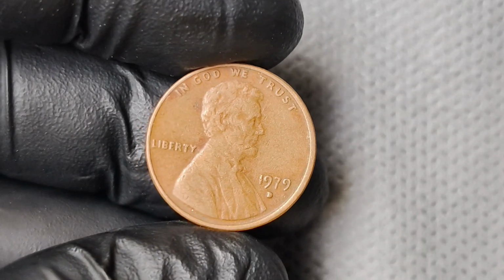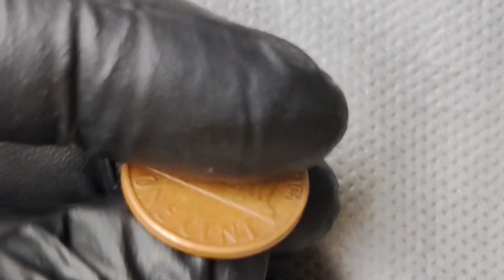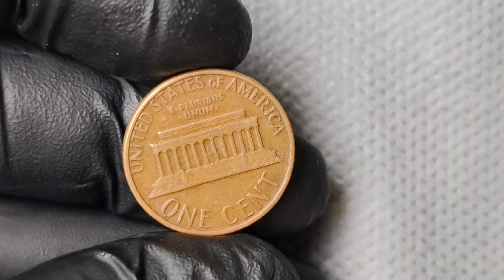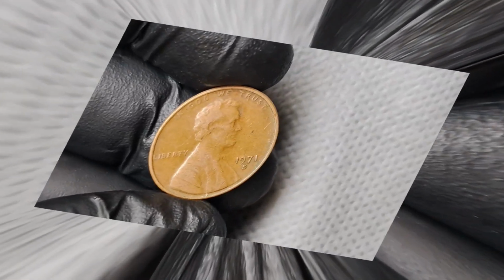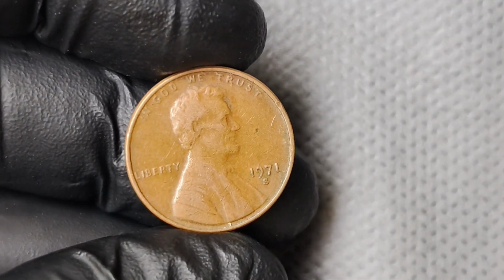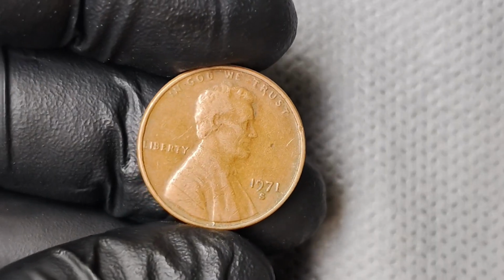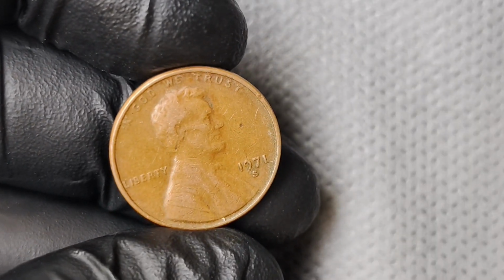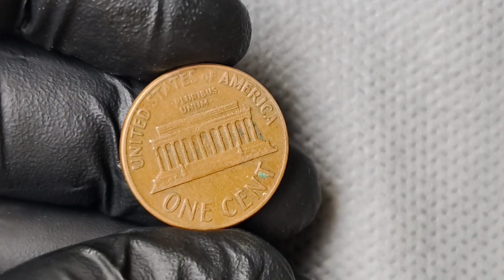The 1979 no-mint Mark Lincoln penny remains one of the most mysterious and valuable coins of its era. A symbol of how even the smallest mistake can turn ordinary into extraordinary. But instead, it made one man a millionaire. The 1971 Lincoln penny, a coin so common most people wouldn't give it a second glance, has stunned the coin world with a version worth up to $1.1 million.